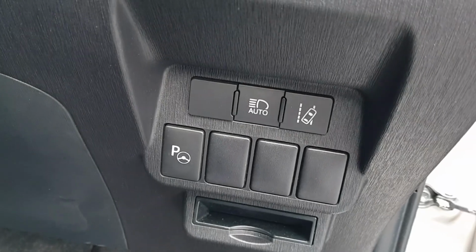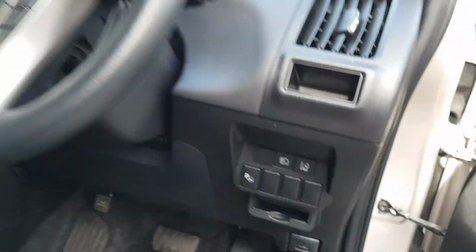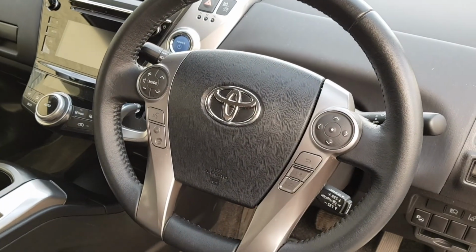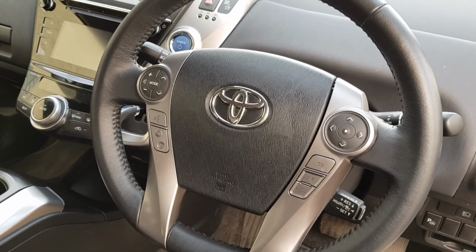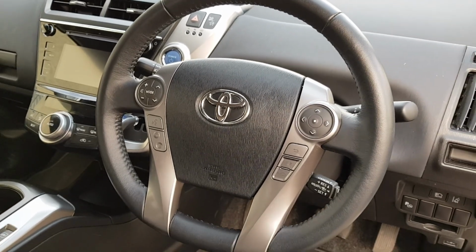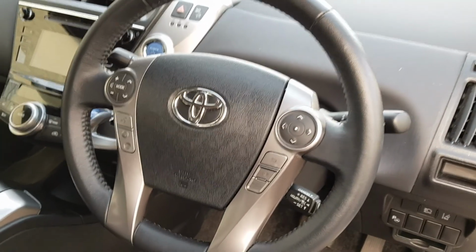Automatic headlamps, lane assist. Coming up, multifunctional steering wheel, leather wrapped with the voice command, cruise control, Bluetooth connectivity. You can do everything from the touch of your steering wheel.